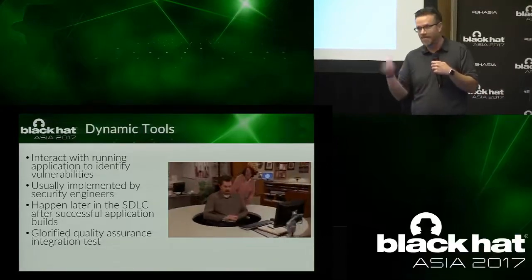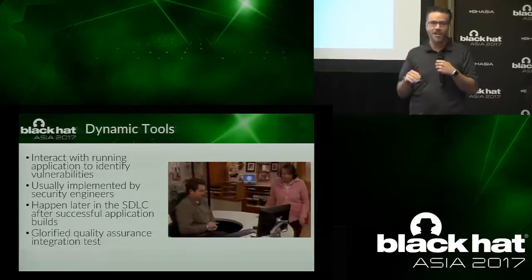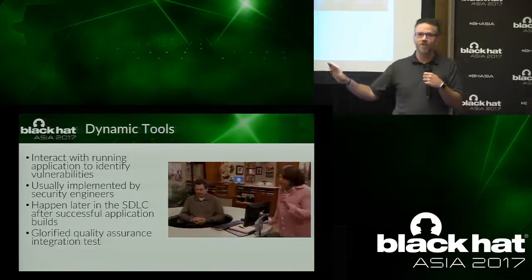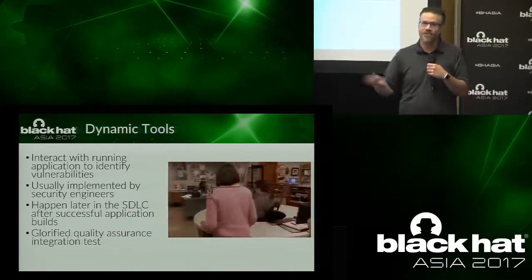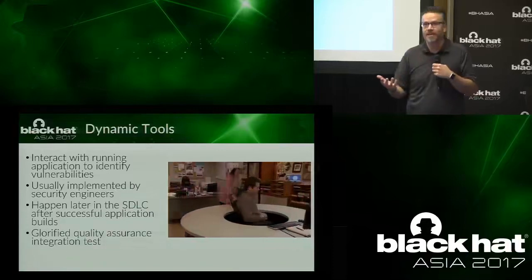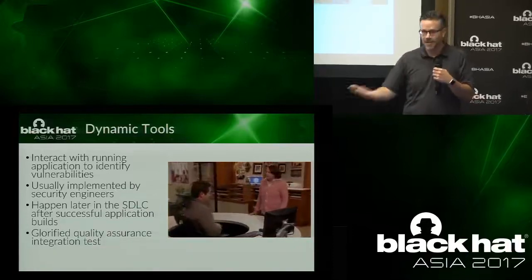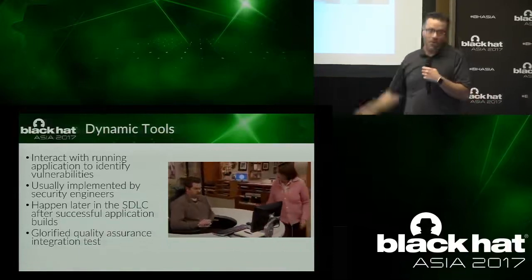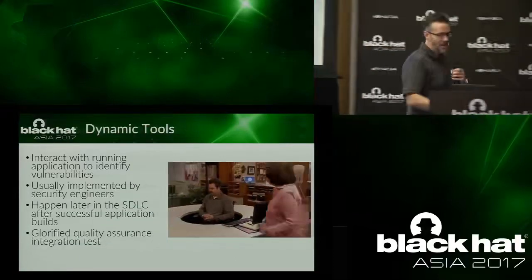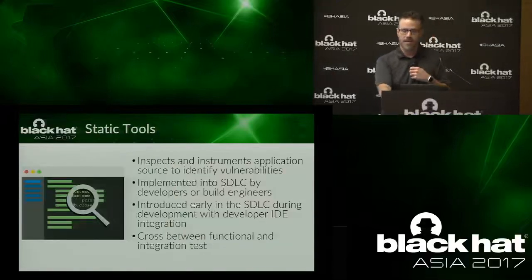I remember back in my college days going to a class and talking about software engineering. We talked all about quality assurance, and everybody's like, oh, this is so boring, this is so boring. And now it's everything that I do, realistically, right? I take payloads, I send them to an application, I look at the results. That's it. So you need to get your quality assurance guys involved in this process if you haven't done that already. So that's the dynamic tools.